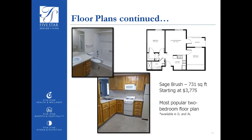Then next up, we have the Sagebrush. Again, our most popular 2-bedroom. Now this one is a 2-bedroom, 1 bath, very similar to the Juniper, but you just have that extra bedroom, that added space. And many folks here, they use that as their office space. Again, this one is also offered in our assisted living. But the apartments, they do feature full kitchens, and that does include the Sagebrushes in the assisted living as well.